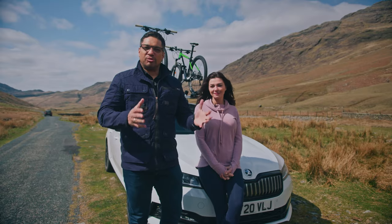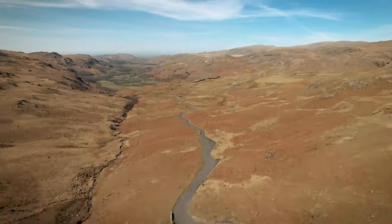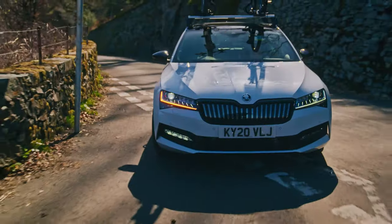The idea behind this trip was 2 days. Gonna go to the Lake District to test the car. We went to Wastwater. We've been to Hardknott Pass today, the steepest road in the UK. We went mountain biking. So the first thing really is to talk about the car.